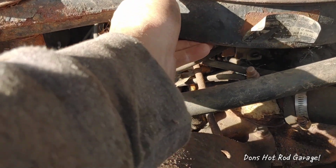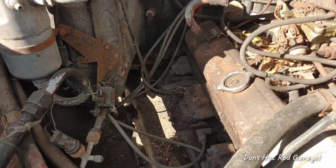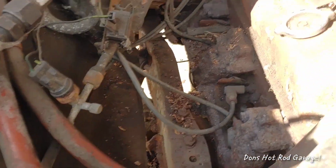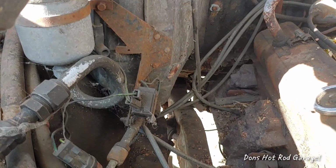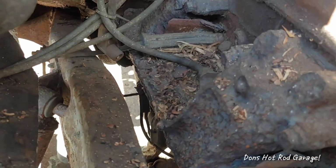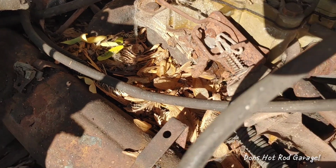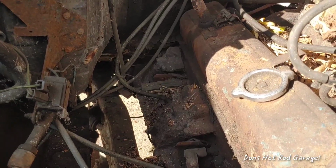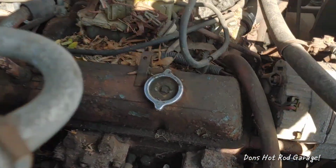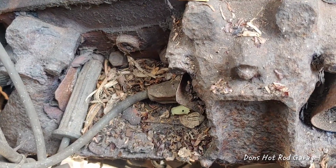I'm just more or less killing time. Let that battery figure out what it's going to do. I'm trying to make sure all the spark plugs are on it because we got a spare one right here. But look at all the crap down in there. This thing's been sitting for a while. But yeah, let's just double check and make sure we got all them spark plug wires on there. Looks like that one's a different one, so maybe that one was the one that was giving him problems.